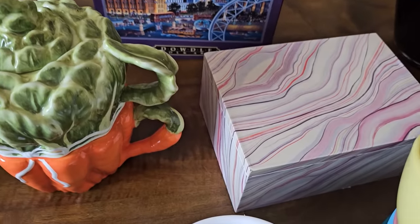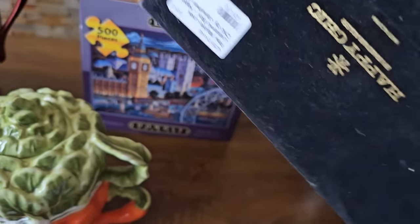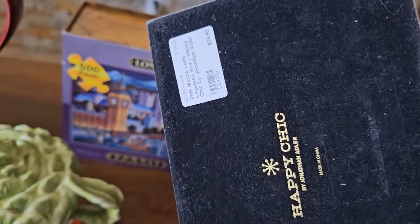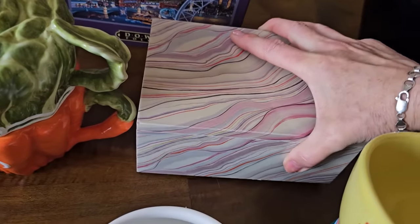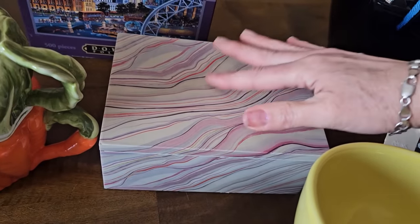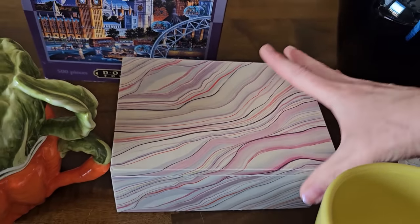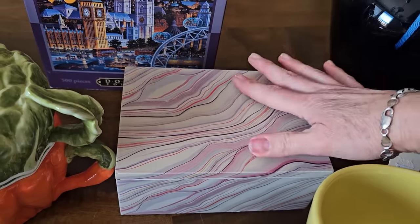Lovely. This is, I believe, a Jonathan Adler piece. Happy Chic Jonathan Adler, very popular designer. I have this priced at $40 in my booth. It's a trinket box made to look like a rock, onyx, or marble, and the pink flows down across the sides. Let's ask $35 on this piece.